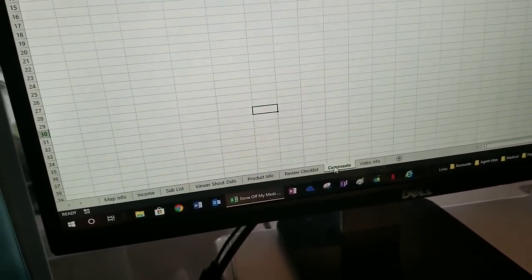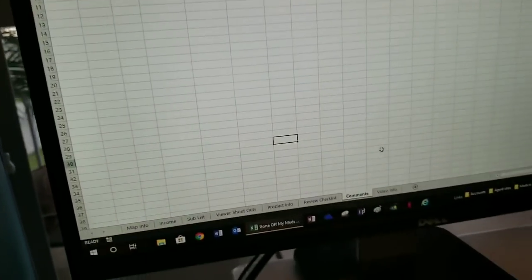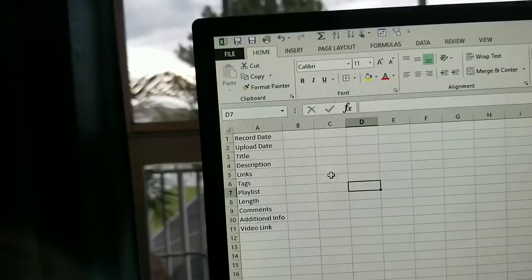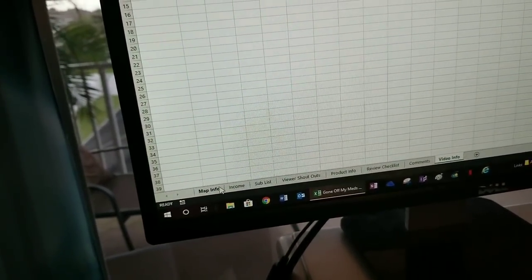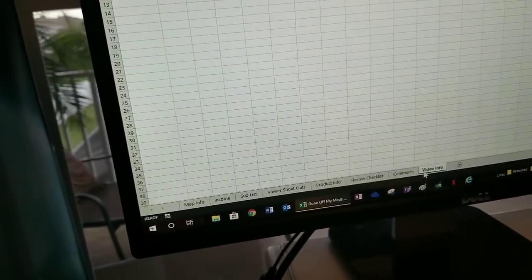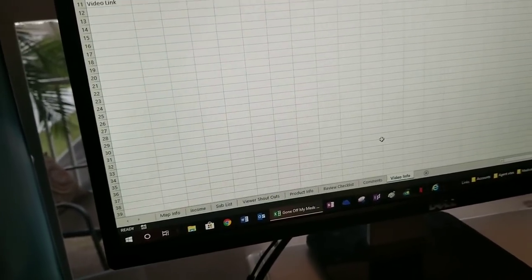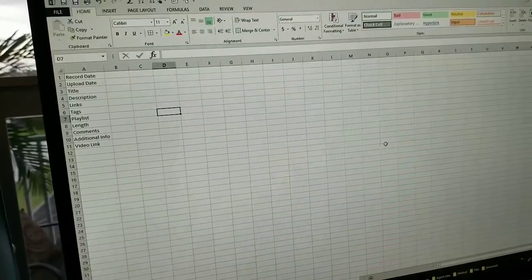My review checklist. So here's what I want to cover when I do a product review. Comments. I haven't done anything with this. I probably don't need this page. And then video info. This would be, I haven't filled it out yet, but yeah, this is my mind. 1, 2, 3, 4, 5, 6, 7. I had 8 tabs. Gwen, I really don't need the 1, so 7 tabs. That's my data.